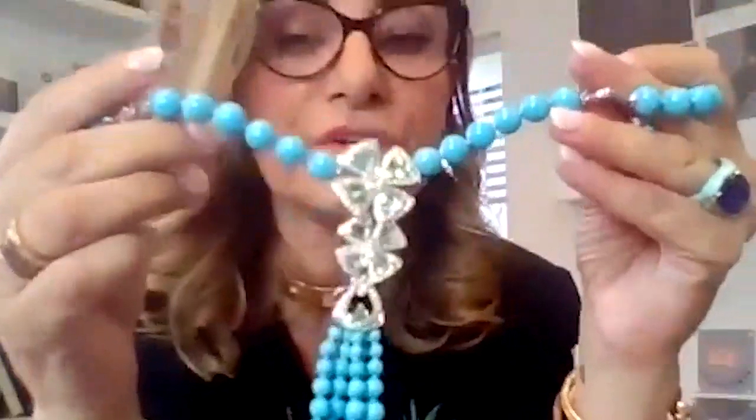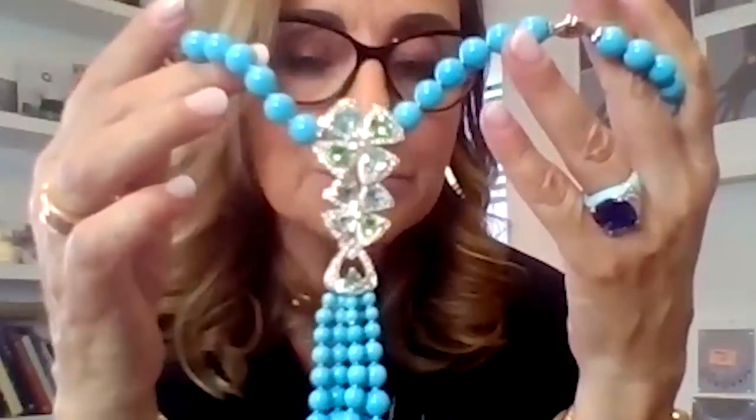Do you want to see something special? What do you think? So I'll show you. This is one of our last creations from the collection called Cinemagia. Amazing. And this is a necklace with turquoise, and the new combination is from the collection Forever. And you can see Paraiba tourmalines, mint tourmalines, and aquamarine. So this is a new combination with turquoise.